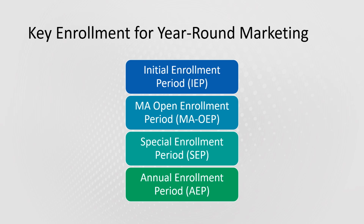When developing a marketing strategy, another key thing to think about is enrollment periods. How are you going to get your clients enrolled? It's great that you know the plans that you can enroll them in, but how are you actually going to get them signed up? So the four major enrollment periods that you'll use throughout the year, and there's more than this, but these are the major ones, are your initial enrollment period for people that are new to Medicare. You got your Medicare Advantage open enrollment period for people that have a Medicare Advantage plan that might want to do a review in the first quarter of the year. You have numerous special enrollment periods like losing employer coverage, plan having a service area reduction, things like that you could use throughout the year.